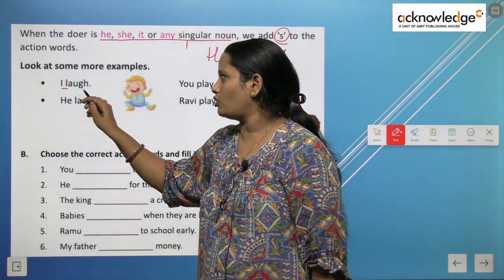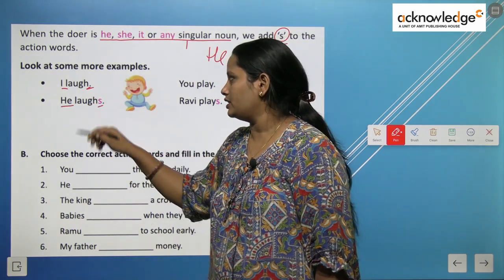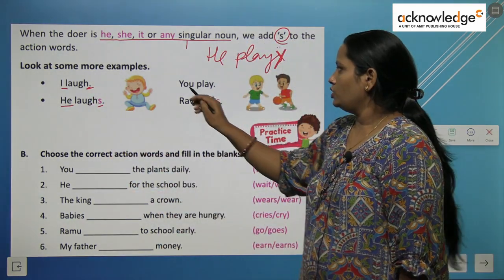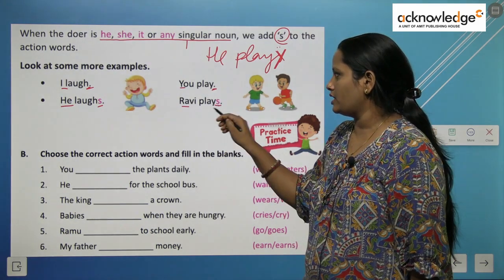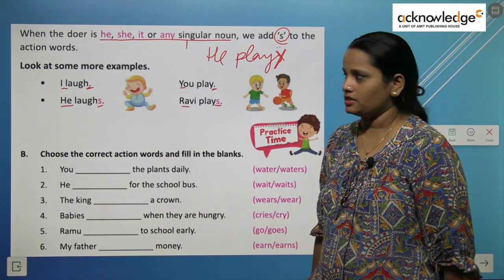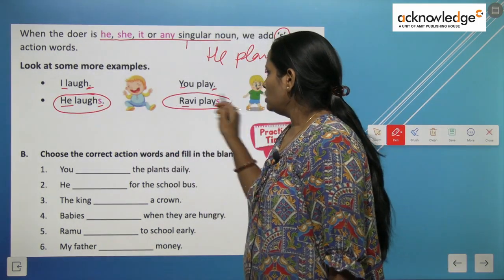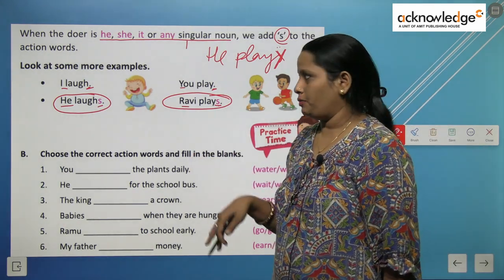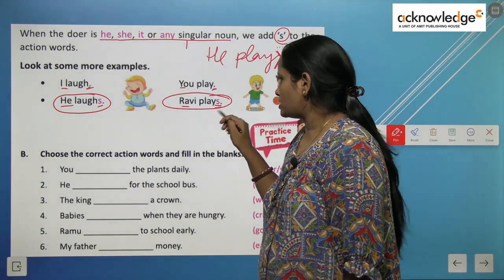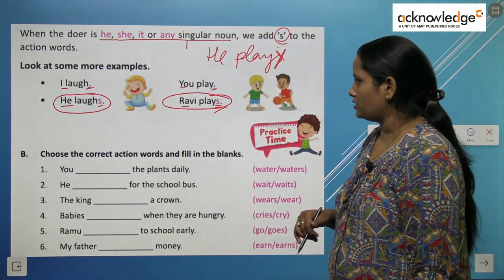With I we have not put S here, but with he we have written S. You play and Ravi plays. Here we can see with Ravi we have used S. So all those that are singular in nature, in those naming words or pronouns, we use S. Now let's come to the exercise given here.